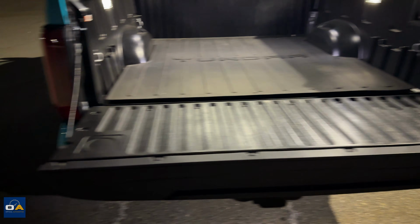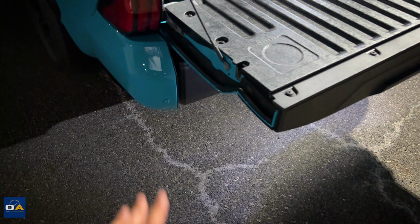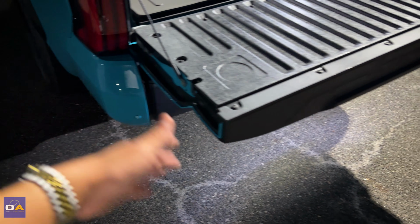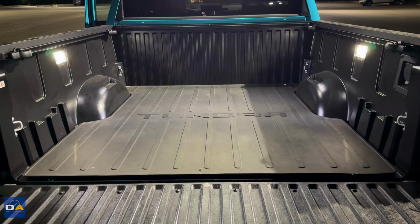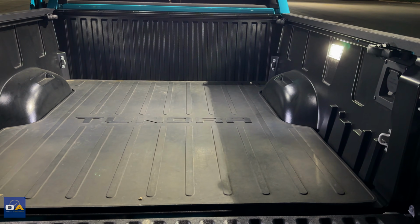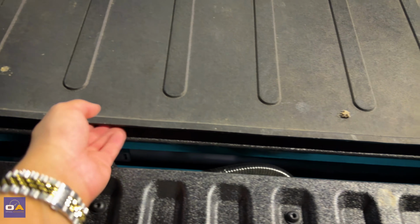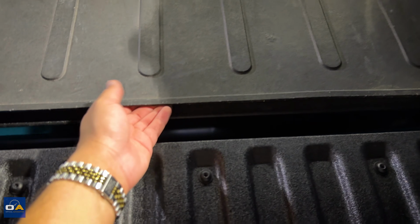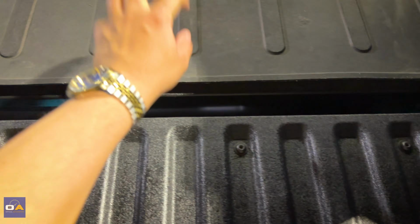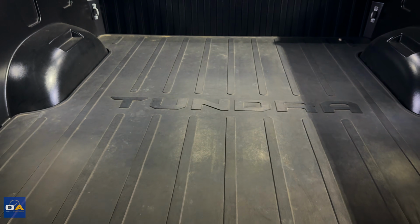This TRD Pro can be optioned with a step that mounts to the bottom of the bumper here that can come in and out. This one doesn't have it though, but that step does make it a bit easier to get up into the bed. The dimensions of the bed on this TRD Pro are 66 inches long and 59 inches wide. We also have an option back here: a bed mat that covers the entire surface of the floor of the bed. This is a $224 option, and you can see it has the Tundra logo big right there in the middle.